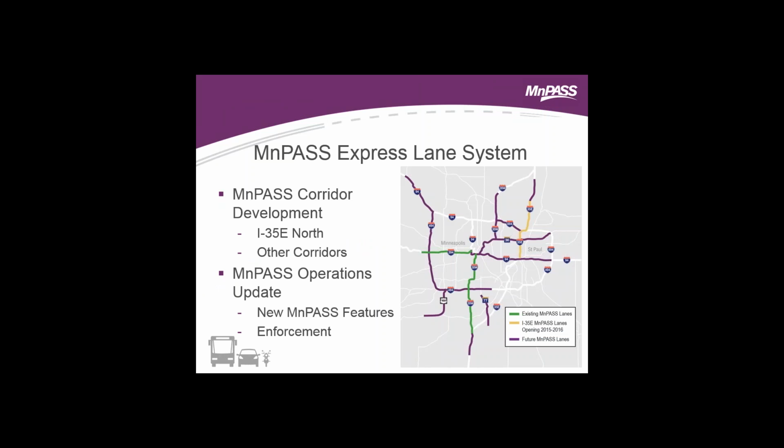So I'm going to focus more on the MnPass system development, giving an update on several of the MnPass corridors and where they're at. First talking about 35E, and then Maury's going to talk a little bit about some of the new features that we've implemented on the MnPass system, as well as a little bit about MnPass enforcement.